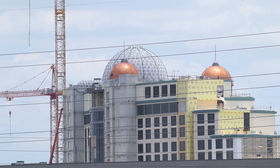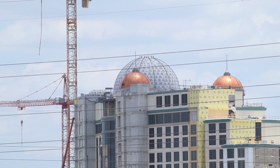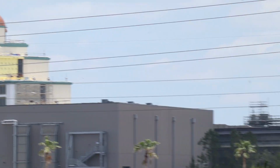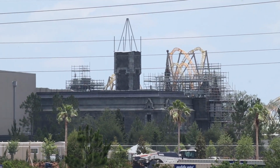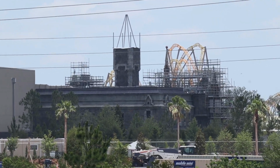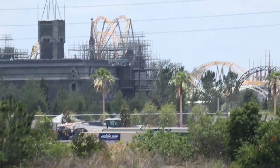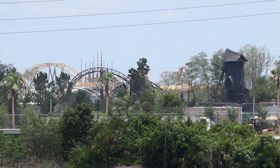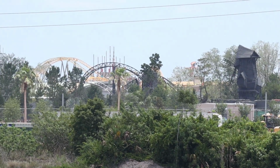But over here, here's a side profile of the Helios Grand Hotel. I think the dome is still sitting on the floor, the one we're waiting for. But you can see the Monsters Castle really nicely over here. Lots of scaffolding from the side there, and still waiting for that top piece to be installed. You can see Stardust Racers behind it, and you can see one of these spinning coasters here that we've seen test. Hasn't officially been announced yet.